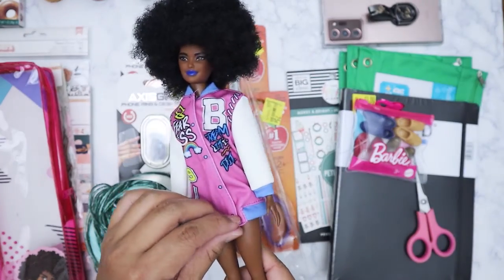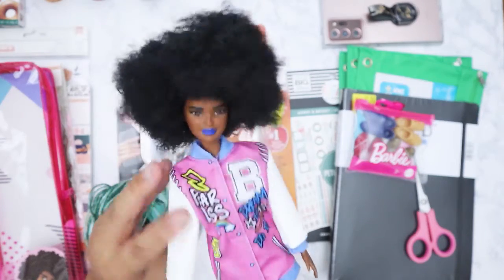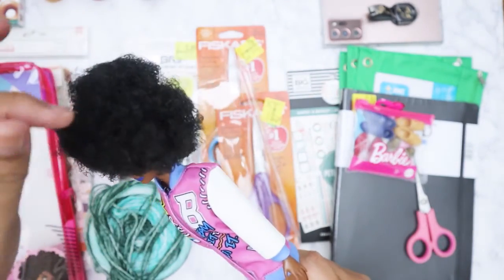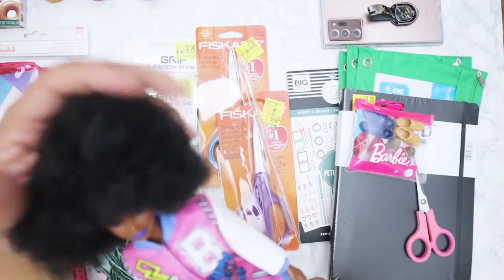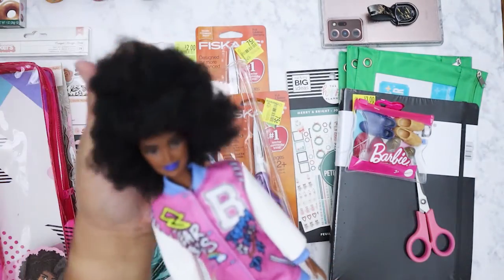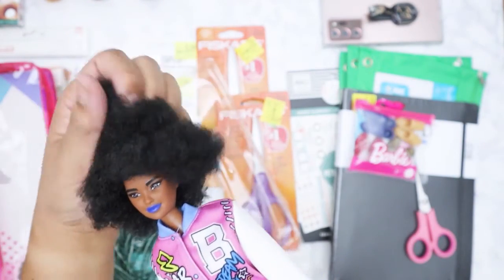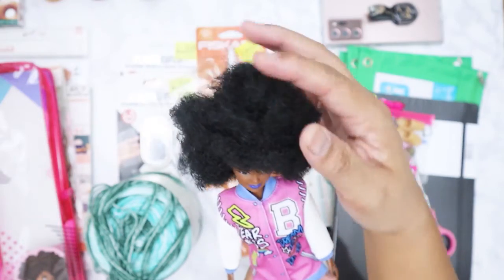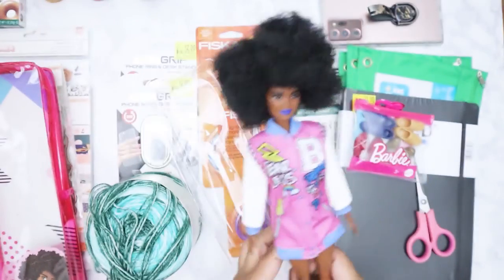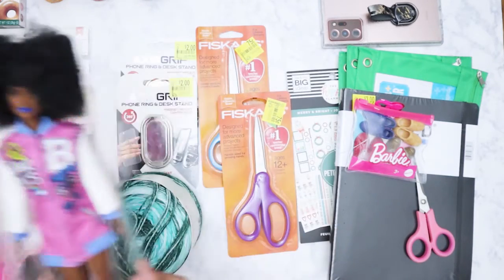Okay, so yeah. Oh wow, no underwear. Okay, so anyways, not that that matters. She's probably just going to stay up there on my shelf with the other Fashionistas that I've collected over the years. I don't have a lot, like I said, but when I spot one that I like, I go ahead and grab them. So yeah, I'll just put this back in the box for now. But that is my haul.